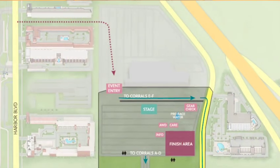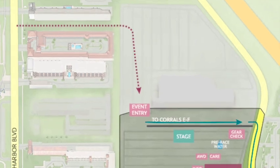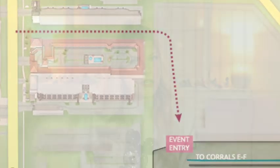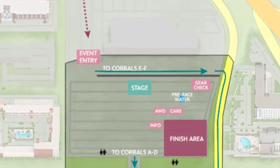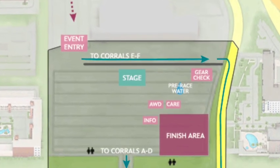The way you enter the event area provides two options. Those of you like myself staying more northern side of Harbor Boulevard, like the Howard Johnson, Courtyard by Marriott, Fairfield Inn, Camelot Inn, etc., you'll proceed down Harbor Boulevard, but take the pedestrian walkway between the Camelot Inn and the Tropicana Inn. You'll continue to walk away from Disney property until you reach the cast parking lot, where a very familiar staging area will be seen, including the stage, gear check, pre-race water, athletes with disabilities, self-treat tents, and general info. There will also be porta potties here as well, or porta parties as I called them in the last guide.